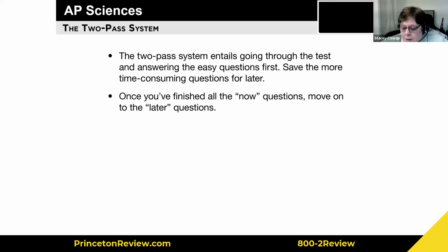Our recommendation on how you handle this test is to proceed through each section of the test twice. The first time through, you answer the questions that, when you look at them, you know what to do. We call these our now questions. When I read the question, I know what I need to do to solve it. I answer the question, I solve it, I move on. If I look at a question and I'm not sure what to do with it, or I'm not sure how to solve it, it's a later question and I initially skip it.